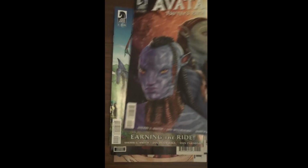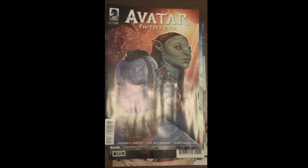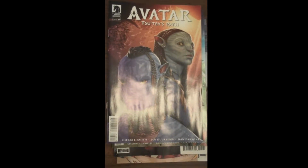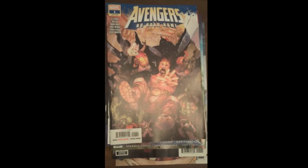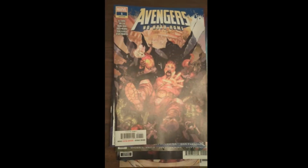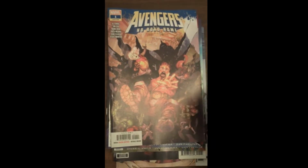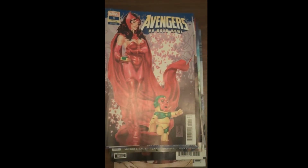And a beautiful variant on that as well. Nicely done by Dark Horse. Really, really cool. And then next up, because we don't really see hardly any Avengers titles from Marvel, we have a new Avengers title called Avengers No Road Home from them. That is issue 1. And a gorgeous, gorgeous variant cover in our top 5 covers of the week.